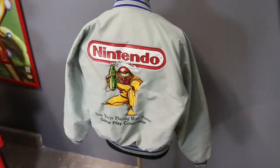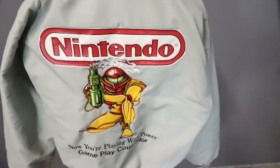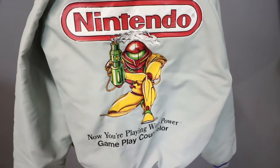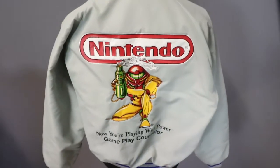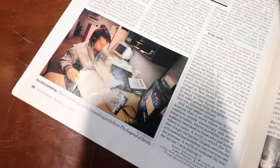For the first few years, Gameplay Counselors were issued jackets. The first and rarest of these jackets is the gray jacket with Samus on the back. At first, this was the only jacket that was available to the counselors. It's estimated that there were about 40 of these jackets produced. Fun fact about this particular jacket, it was featured in the March 6, 1989 issue of Newsweek, being worn by the original owner.